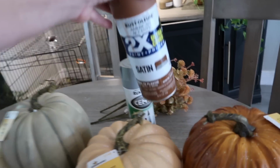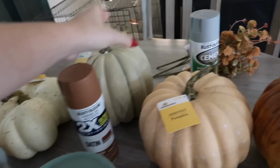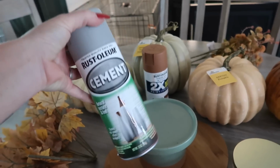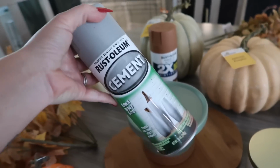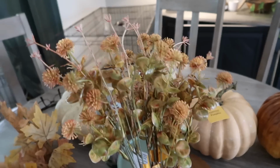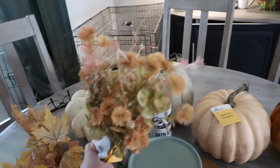And then I ended up getting this satin warm caramel spray paint, a cement spray paint, which I've never used before, and I thought this would be a really great idea. I've seen a ton of people doing the cement pumpkins, and they look awesome, but I don't have the patience to wait for the cement to dry. So I'm like, let's spray paint it to look like cement. We'll see. I'll keep you updated on that. We're gonna try that out today. Then I also found these little stems that were 90 cents or 97 cents a piece. So these will just be great for anywhere.